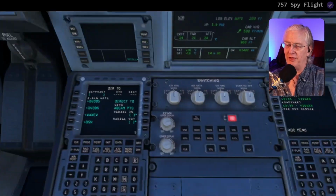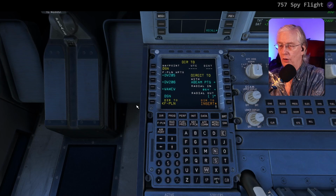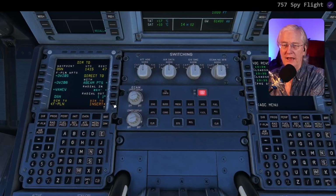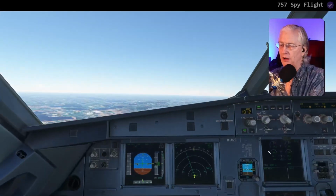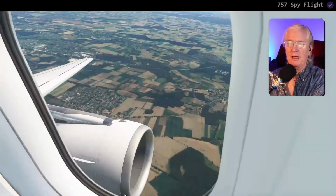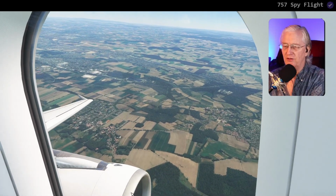Coming up on 5,000 feet. So Oscar Sierra November is our direct to. Waypoint 5,000 feet and insert. There we go. Oscar Sierra November. There's our turn. If you get a chance, look outside. Wow, is the countryside nice.